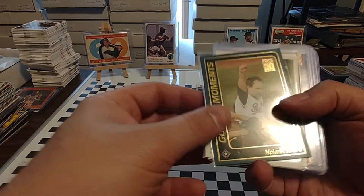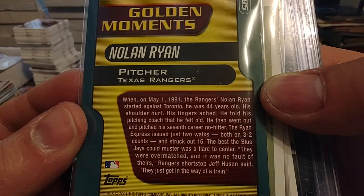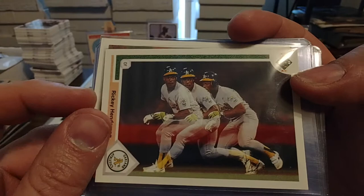Got this Nolan Ryan Topps 50, is that 50 years? Yeah, Golden Moments, probably one of his no-hitters. May 1991, yep, that's when he got his no-hitter. Always like this card. I may only have one or two of them from 1991 Upper Deck, the Ricky Henderson. I don't want to call it Magic Motion or anything like that, but it's just multiple exposure, I guess you could call it, or fast shutter. Really like those cards back in that day.